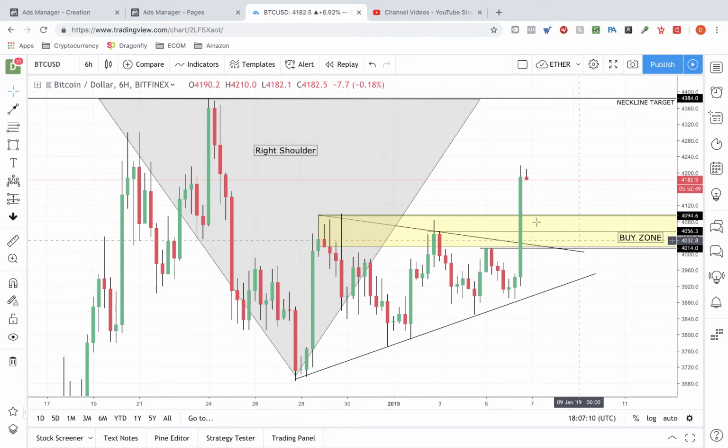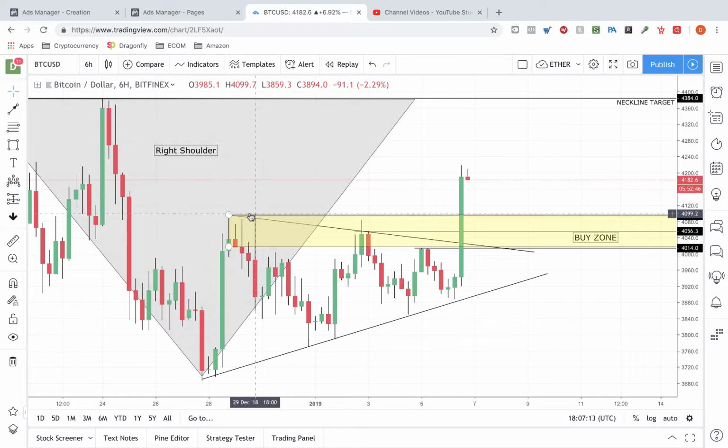So another buy zone, I think, would be here, guys. In any one of these regions. This would be region 1. This would be region 2. This would be region 3. We could see this come all the way back down to this buy zone. Feel free to buy anywhere in here and take it back up to the neckline.